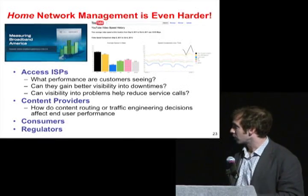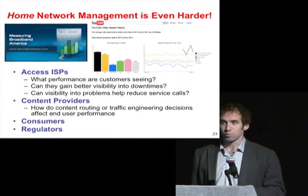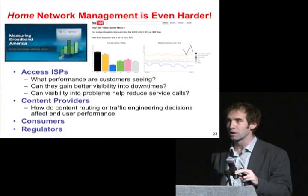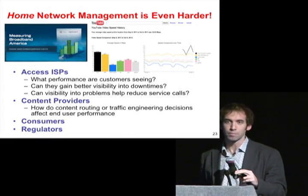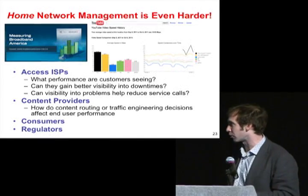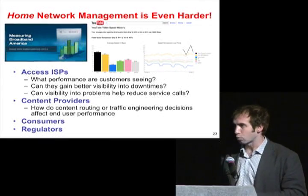Why are we doing that? Well, it turns out network management is hard, but home network management is even harder for all the reasons I mentioned, but also because we have unskilled network operators, or perhaps uninterested ones, right? People who don't care to spend their entire spare time managing their home networks. So what are we doing about that? Well, we have this project.